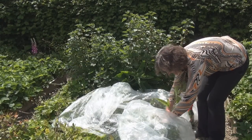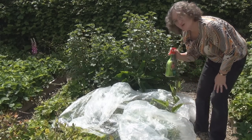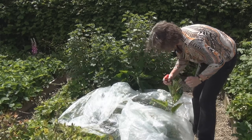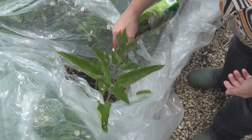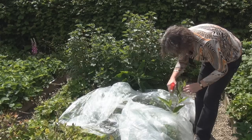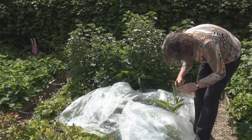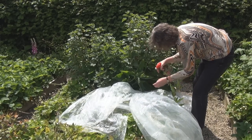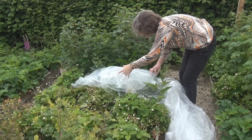I've put some plastic sheet here to try and make sure that I squirt the weed killer only onto the plant I want to kill and not harm the nearby plant. So I'll start with this one. The problem with this thing is that if I leave it to grow, it'll just take over the entire bed because that's what it did last year. I'm going to squirt every leaf, make sure it gets a really good dose. And this one too. I'm hoping that does the job, and I guess we'll know in a couple of weeks' time.